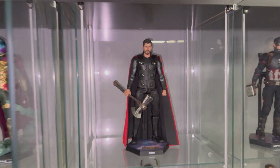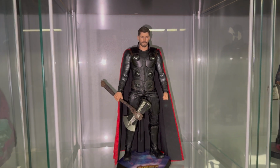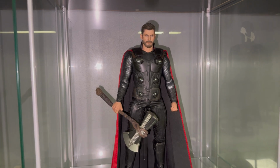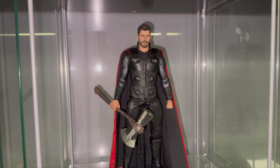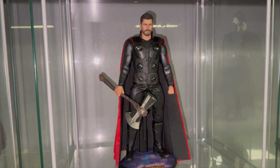Moving on to the second one, we've got Thor from Avengers Infinity War. This is my favorite outfit that he's ever had. He's got Stormbreaker, the red and black cape, everything just looks great, and especially the costume. I just really love that black look on Thor. It looks really, really good.